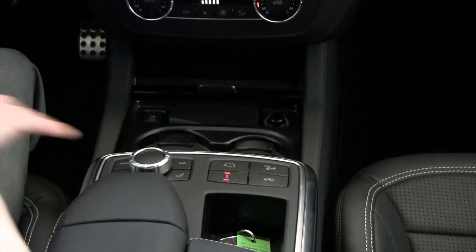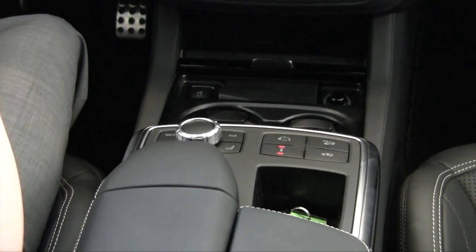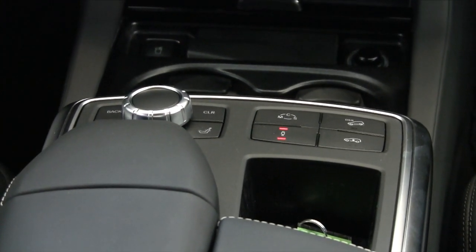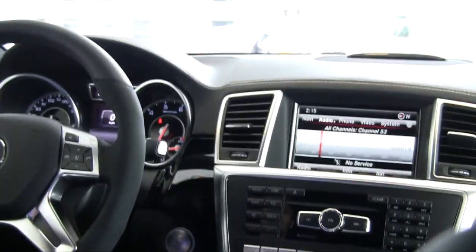And then we'll have an AMG suite right here. We'll have a manual, comfort, and sport mode for the transmission. We can actually come in and tailor the suspension, whether we want a comfort ride or a sport ride, and then height control. And that's really what I've loved about AMG and Mercedes-Benz over maybe some of the other products that you might be considering.